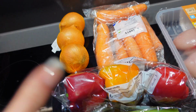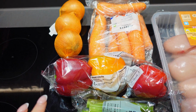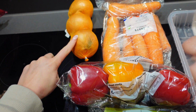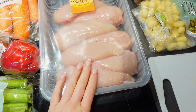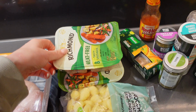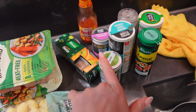So we've got my veggies that I'm gonna put in. I like to always put in some sort of carrots and celery and peppers into my pasta dishes, just because I find that it's a really great way to sneak in some extra veggies. Obviously I've got some onions. I do have some garlic here somewhere that I might try and find. Then we've got the chicken breast. I've got some gnocchi that I'm gonna make just simply for tonight's meal. Then I've got these meat-free vegan sausages. I'm not a vegan, these are just the best sausages, no one can speak to me. And then we've got some spices.